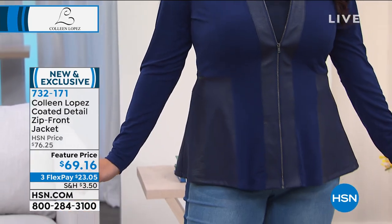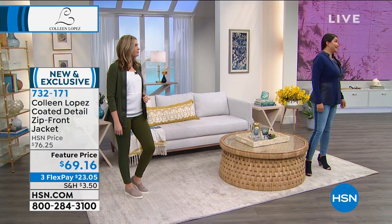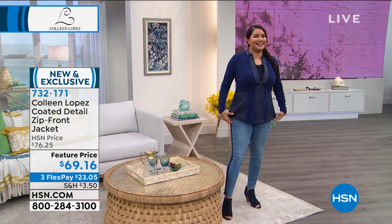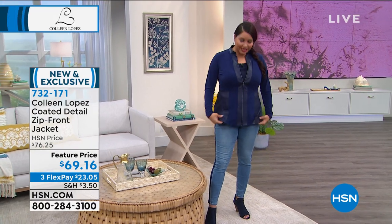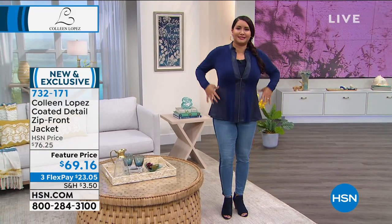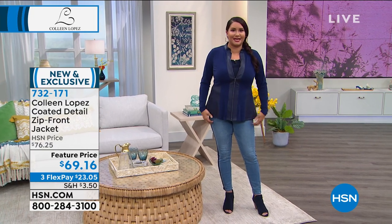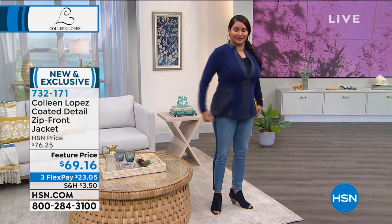So what do you girls think about this one? It's not just a jacket. You said it's just a jacket, but it's not just a jacket. It's so stinking cute. Look at it. It has the little peplum, and it cinches in the waist. And not all jackets cinch in the waist, and I can definitely appreciate that.